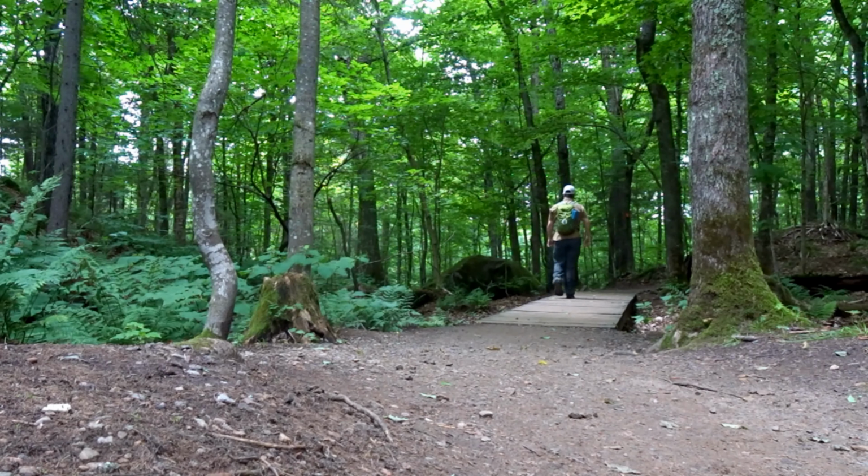Well, since it's a short hike, you're pretty much climbing all the way. It's pretty steep and you just always go up, but it's short, so.